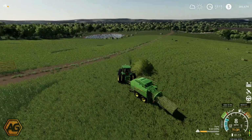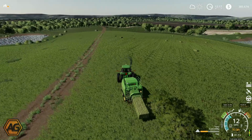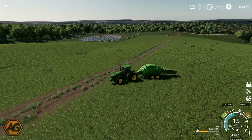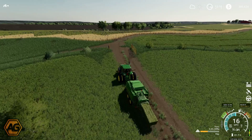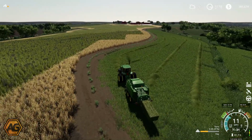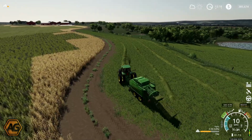The last little piece here of this field done. I think that is everything in there, which is fantastic to see that one finished. Now we have managed to clear all the bales off there on the left hand side, which really just leaves us the little section out here to get done. So we'll crack on and do this, and then it'll be time to clear all the bales.